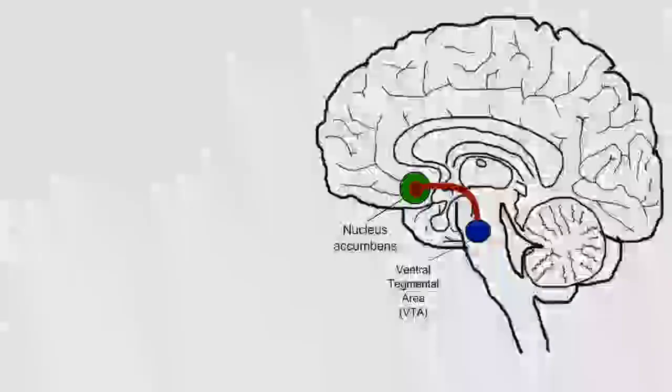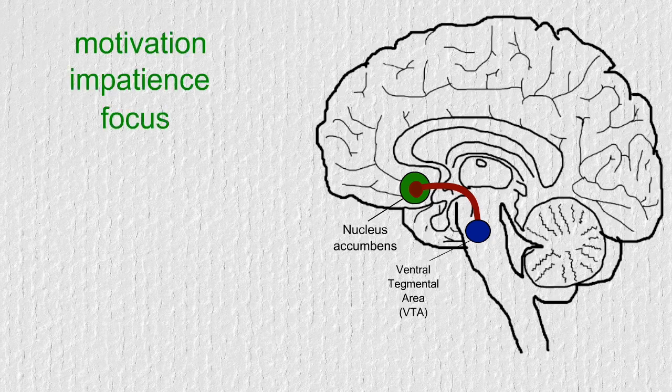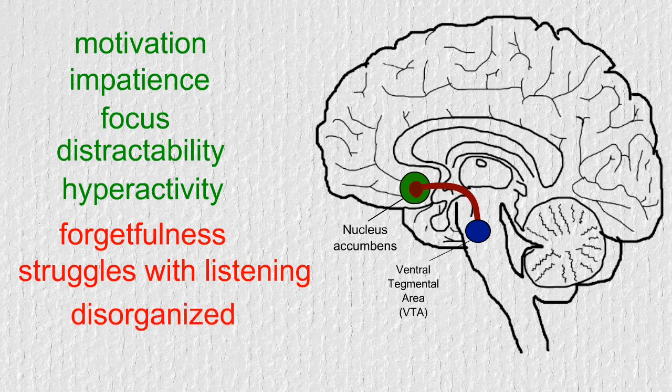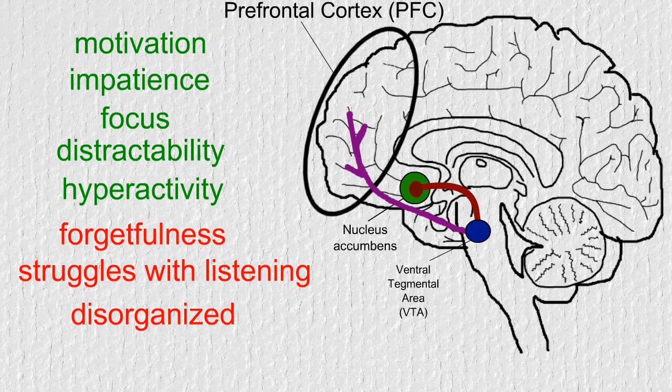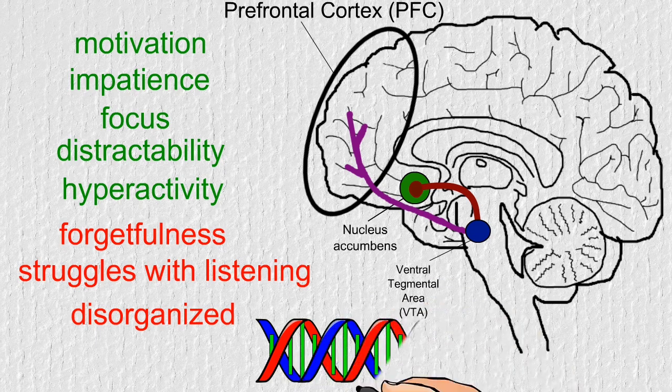However, the theories discussed can unfortunately not explain all ADHD symptoms. While motivation, impatience, focus, distractibility, and hyperactivity can be explained, it fails to explain why people with ADHD are typically very forgetful, inattentive in conversation, and disorganized. This has likely to do with dopamine pathways from the VTA to the prefrontal cortex, as the prefrontal cortex is involved in memory and executive functions. And it makes sense, with ADHD being a mainly genetic disorder, the genes that will lead to alterations in the functions of dopamine neurons will likely affect all dopamine neurons and not only in some brain regions.